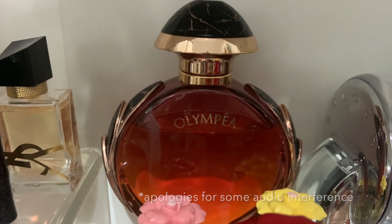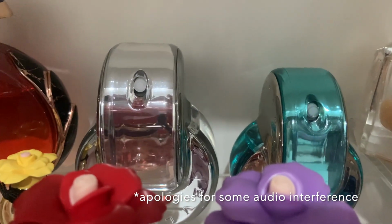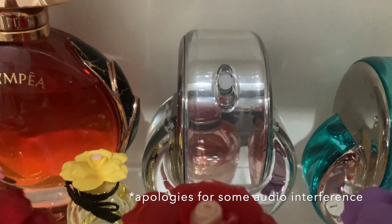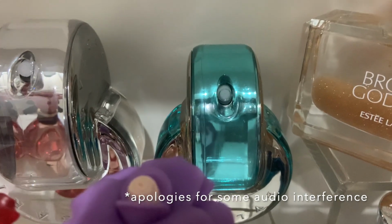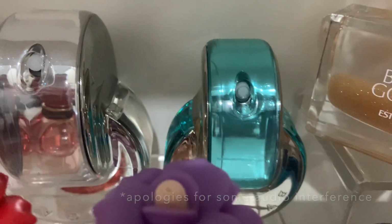So this is the OG Eau de Parfum. Beside this one are my favorite Bulgari Omnia. So Omnia Crystalline, which will probably forever be in my collection. And then the only passion fruit forward perfume I own. So this is Omnia Paraiba in a nice green bottle.